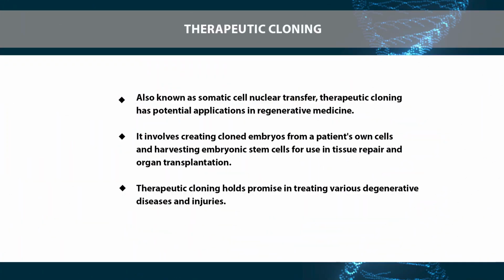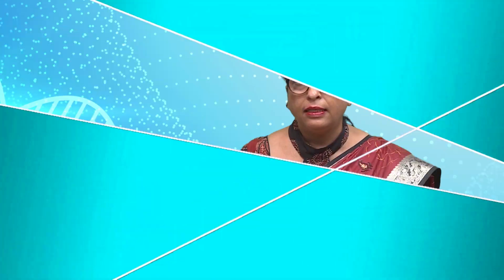Second is therapeutic cloning, also known as somatic cell nuclear transfer, SCNT. Therapeutic cloning aims to create embryonic stem cells that genetically match a patient. These cells can be used for potential regenerative medicine to treat various diseases and injuries such as diabetes, Parkinson's and spinal cord injuries. Third is research and medicine.